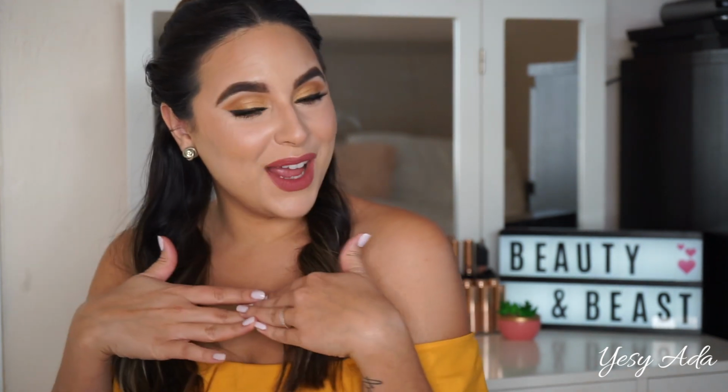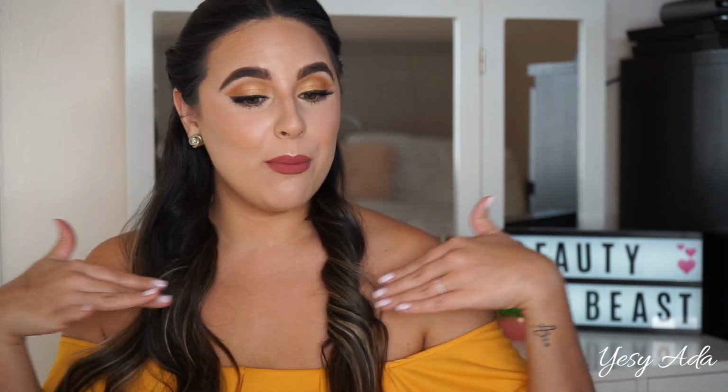Alright guys, this is the final look. I threw on my old ball gown and I'm ready to meet my beast. So I went ahead and threw on some lower lash mascara and put on a dress and did my hair in the traditional Belle bun situation. And that is it. This is the Belle makeup inspired look.